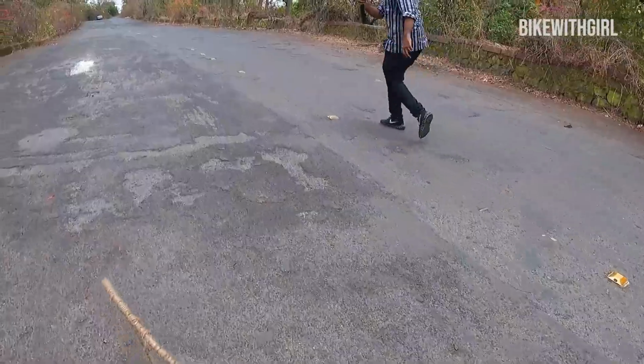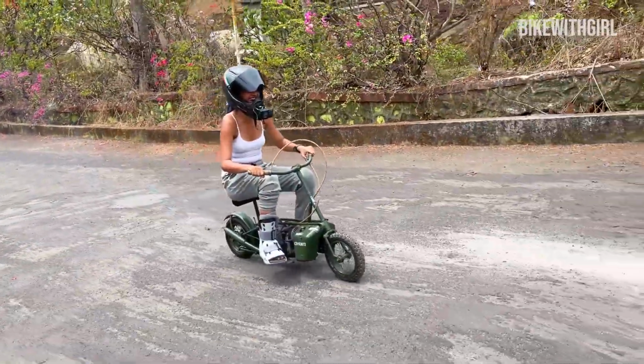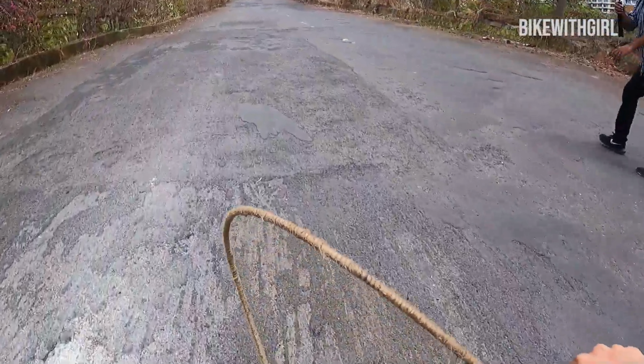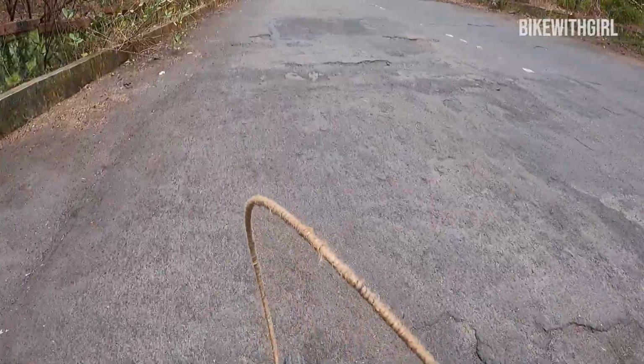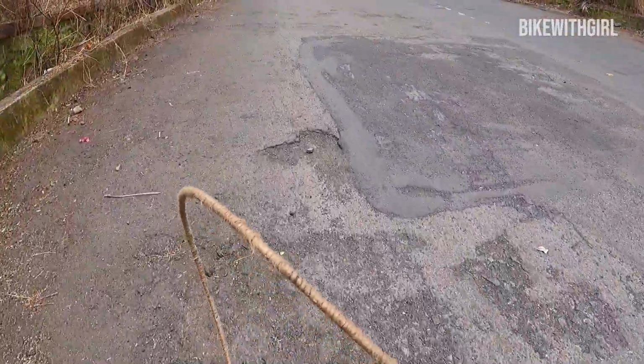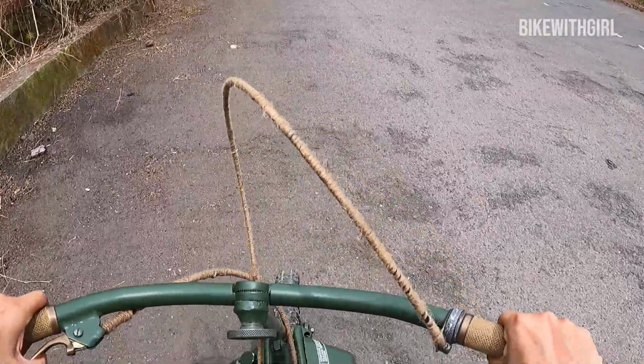Riding part of this vlog wherein Sharon is literally running to get riding shots of me because that's how slow this bike is. अभी देखते हैं कौन फास्ट जाता है. Don't die! Don't die! Why is it dying? Do not die!